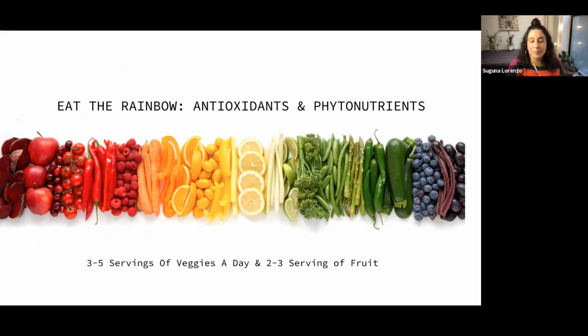Eat the Rainbow is a new phrase that a lot of people are saying now. And basically, when you look at the wide array of fruits and vegetables that are here, you want to have a diverse diet. When you're eating, it's easy to get in a rut. It's like, oh, peas and carrots, broccoli, peas and carrots, broccoli. And they're all great and good.